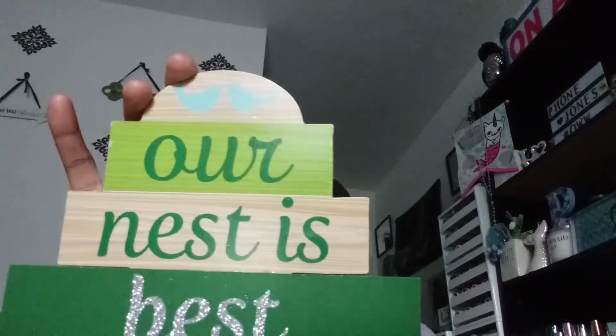All right, so I found some goodness. I found this decor. It says our nest is best. This is mad cute. So I picked up only one of these. I don't need too many.